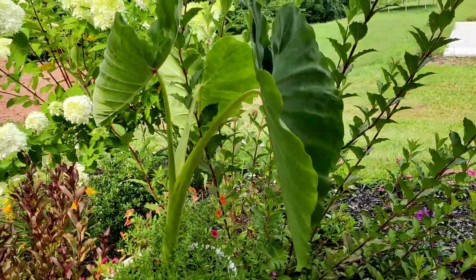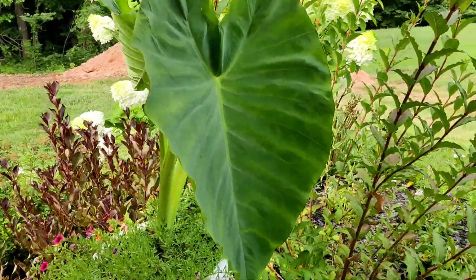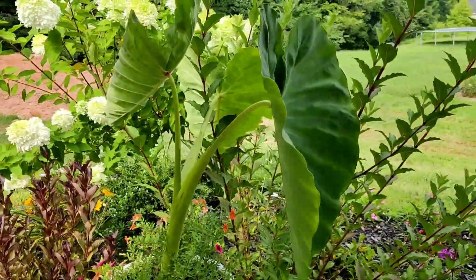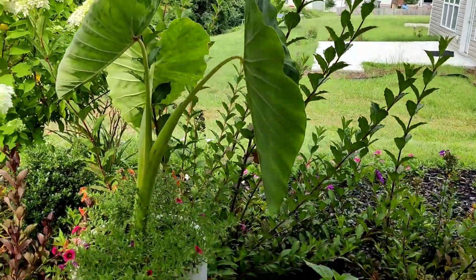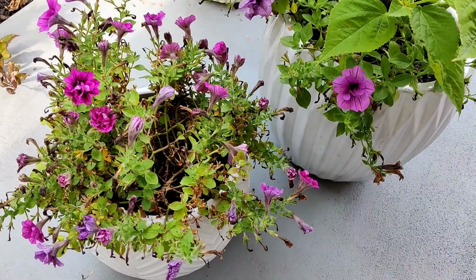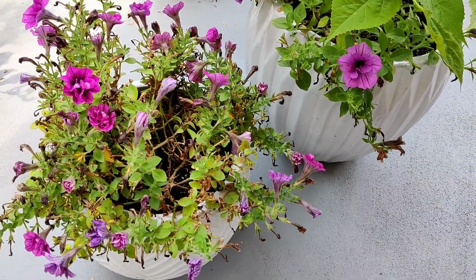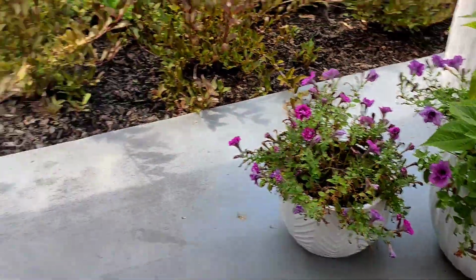My elephant ears have been doing great, you guys. I did have to cut off that one leaf that was getting attacked by the Japanese beetles, but since then it has been fine. I haven't seen any additional beetles on it at all. My pot down here I need to cut back. It literally just in the past couple of days has started to look kind of scraggly, so I'm going to cut this one back as well.